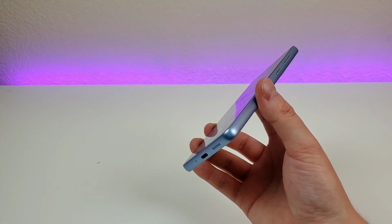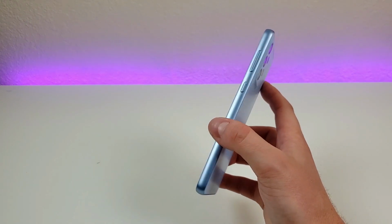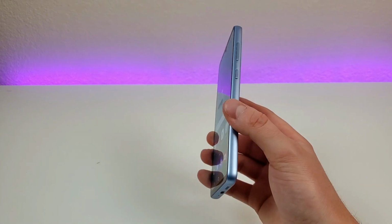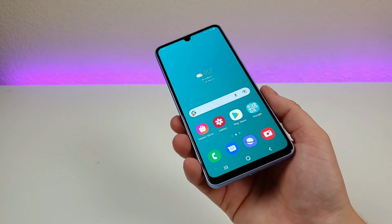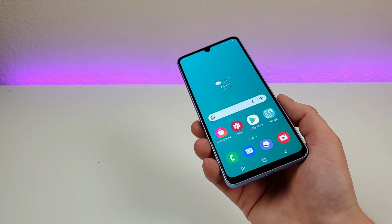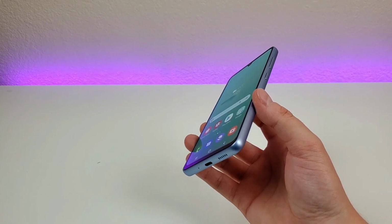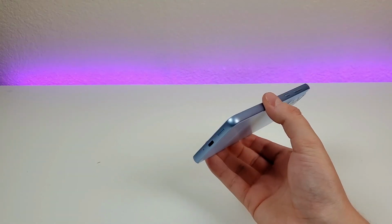Now, a few years after that, Samsung then followed that trend, getting rid of the headphone jack on all of their higher end phones. However, for a while, Samsung's A series still retained the headphone jack. But this year, they did decide to change that, as many devices in the A series, including this phone and the A53 5G, don't have a headphone jack at all.